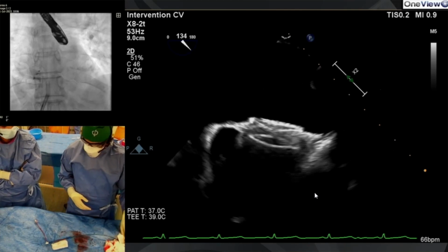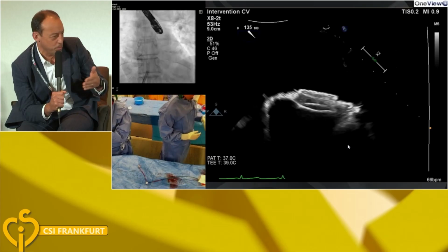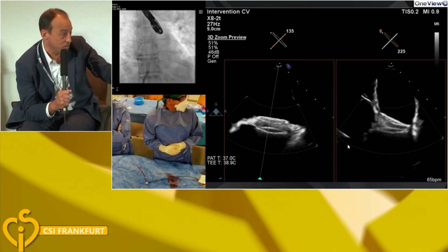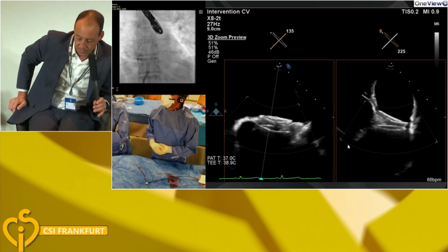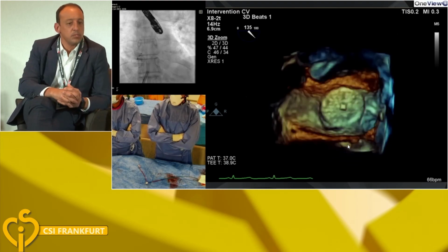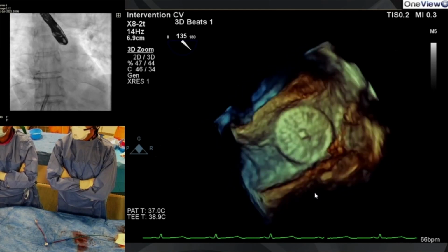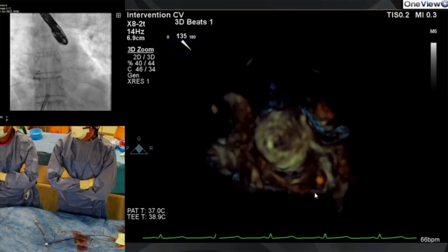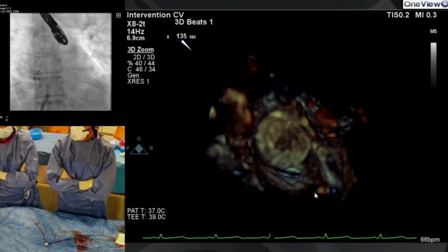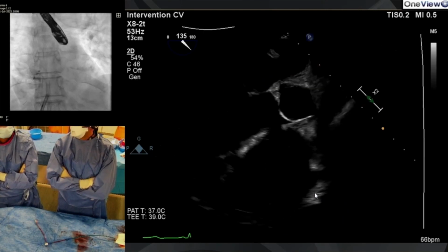To your point, Eric, I just saw a paper coming from your center where you're using pretty much always a 35 millimeter device. Would you use a 35 millimeter device in this case? I think our general practice had been to use a 35 millimeter device when there's an aneurysm, just to provide better coverage. But the problem with the 35 millimeter device is it tends to have more positive bubble studies afterwards. And if you use a smaller device, your bubble studies tend to be negative.